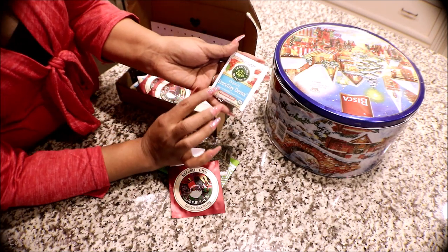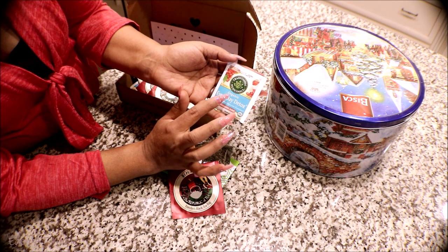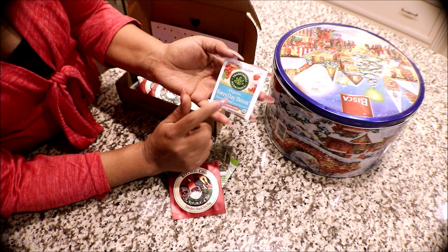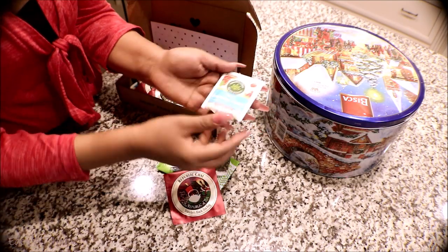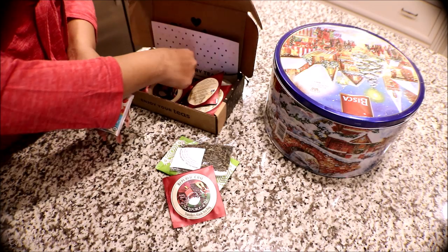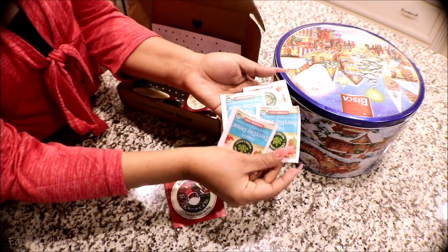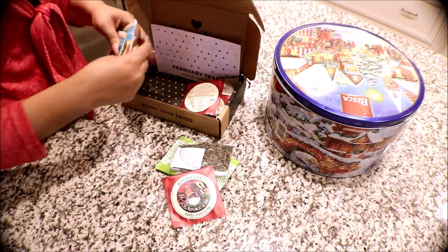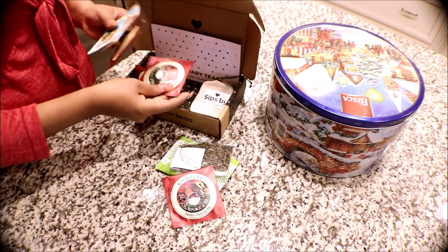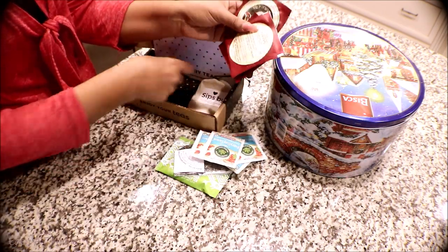And this one is Everyday Detox Organic by Traditional Medicinals. This one is seriously, I am going to use it for many, many times. I got 4 of them. I got 4 of them, you guys. Okay. So that's all I got for today. And I got chai tea for 4 of them.